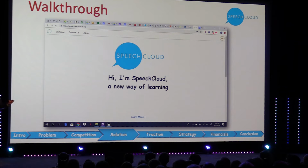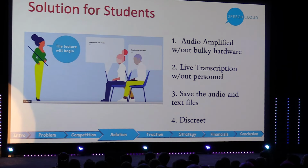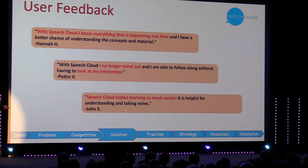Perfect. So you can see the student would go to our website, speechcloud.org. They would sign in. They would go to their associated class, and now they're being provided with an audio amplified service without that bulky hardware, a live transcription service without the personnel. Everything is saved for later, and most importantly, it's discreet. These students no longer stand out and feel handicapped. And we got this exact feedback from our users.